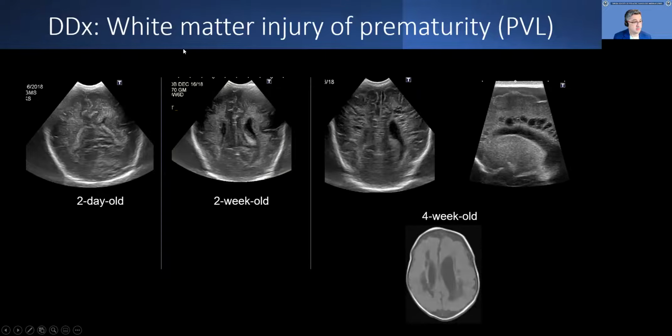Okay, the other differential, as Nina mentioned, white matter injury of prematurity, with the new name, former name is PVL. And here, this is the follow-up. We don't see the cystic changes within the first 2 weeks. It's very uncommon. The cysts usually occur after 2 weeks, around 4 weeks old. And this is confirmed with the MRI as well, and predominantly affecting the posterior, but also involves the anterior.